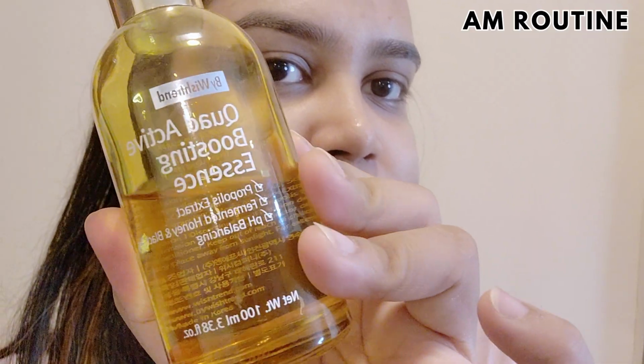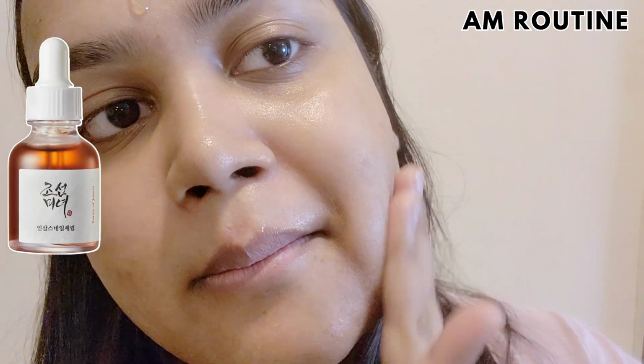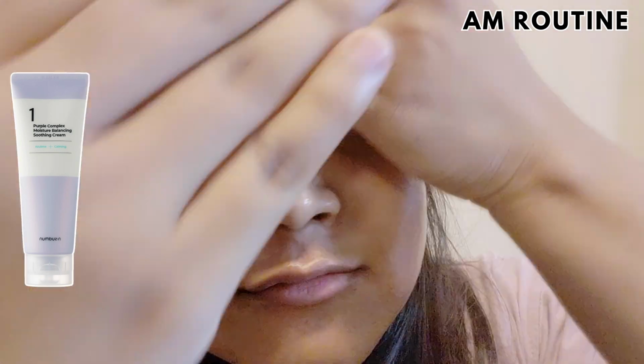So I personally just go ahead with a toner, a nice hydrating one, and then again a serum. And currently I am using this Beauty of Joseon Revive serum, which has the goodness of snail mucin and ginseng. Both are great for your skin barrier, and they overall give you this nice glow and also give you a lot of hydration. Then sealing it up with a nice calming moisturizer. Skin has battled a lot and you want to calm it down, so use any kind of moisturizer that has calming ingredients like cica, green tea. This particular one from Numbuzin has azulene, which is really great for calming.